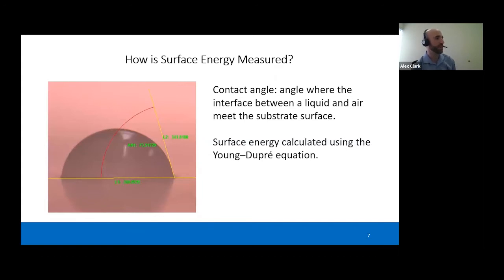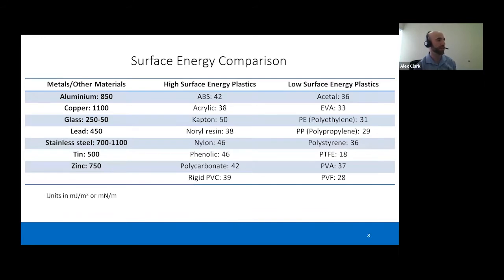Another means of measuring surface energy is with contact angle. So basically you have a liquid that is applied onto a surface and you're measuring the angle where the interface of the liquid and the air meet the substrate surface or the material surface. So you see here, there's an angle of just under 74 degrees. And that contact angle can be used in a formula to calculate the surface energy. A lot of times you'll already know what the surface energy is, or you'll know what material you're working with. So you don't really need to worry about how to measure it.